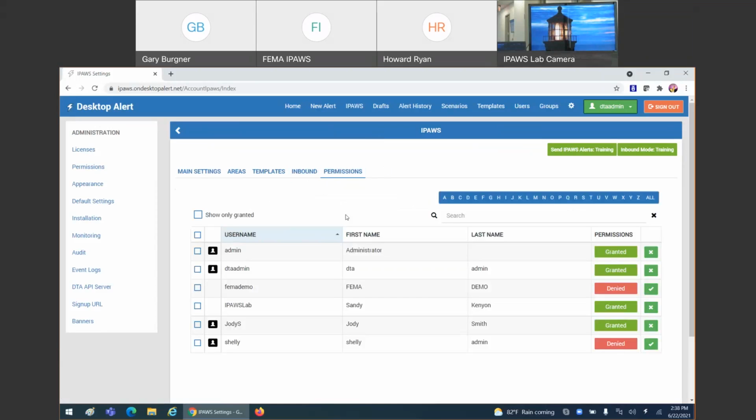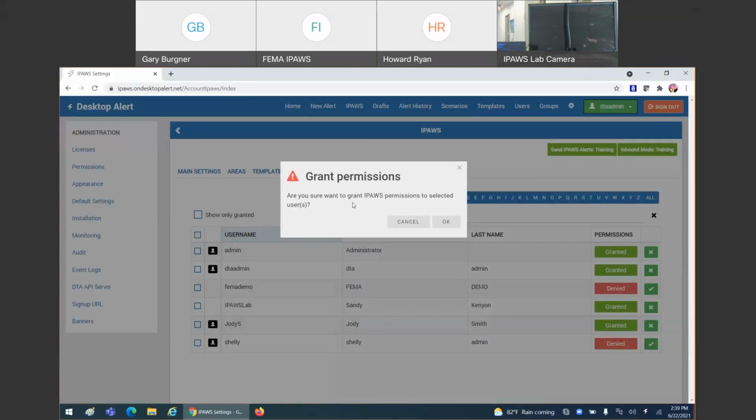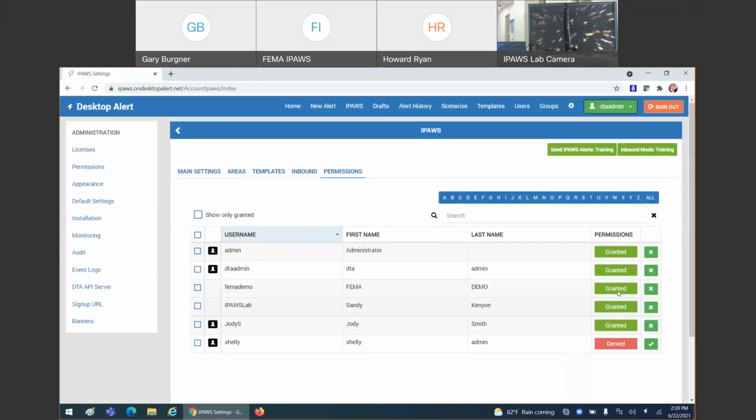And here is where you can grant permissions for people to have access to the IPAWS tab, which you see up here. So I'm going to do that. Let's say this is a user that just joined our organization. I'll go in and check the green checkbox. Are you sure you want to grant permissions to this user? Say yes, it says granted. So now FEMA demo has access. So I'll sign out.